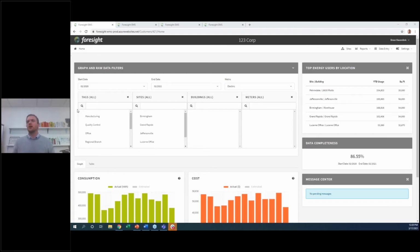So now we're into the energy management dashboard, and what we have in front of us here is just a sample client of ours. But I want to show you guys the way that this works and some of the features that it has, and then how it could potentially apply to some of the projects you guys are working on. So we're on the home page here of the dashboard, which has a number of different modules within it. I'm going to start here by just focusing on what's on the top left-hand side of the screen. So what we have here is the ability to filter our data.